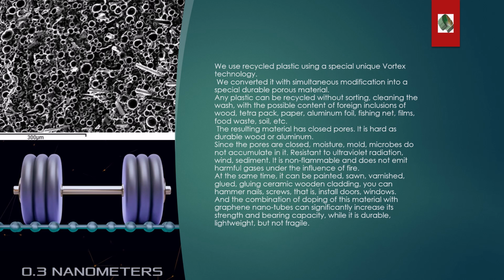The resulting material has closed pores. It is hard, like durable wood or aluminum. Because the pores are closed, it doesn't accumulate moisture, mold, germs. It's resistant to ultraviolet, wind, sediment. It's non-combustible, and it doesn't emit harmful gases when exposed to fire. At the same time, it can be painted, sawn, treated with varnishes, and clad with ceramic or wood cladding. It is possible to drive nails and screws, that is, install doors and windows.